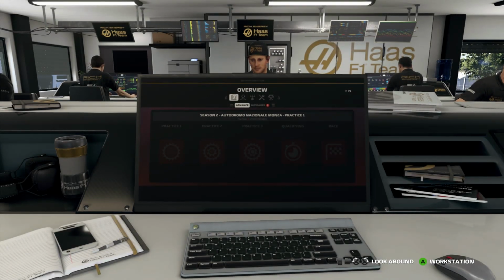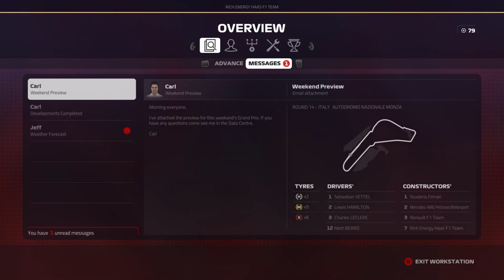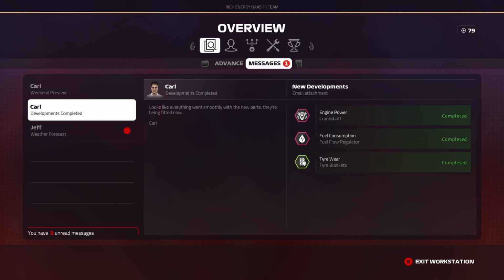Hello everyone and welcome back to round 14 of season 2 of the F1 2019 Haas Road to Glory career. But today we're here for the Australian Grand Prix, for the Italian Grand Prix even, I should say. I'm really looking forward to coming into this one because two more big engine upgrades are going on the car. We are really building up some momentum at the moment once again.